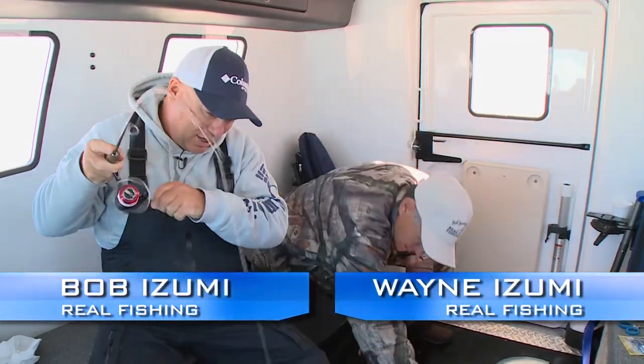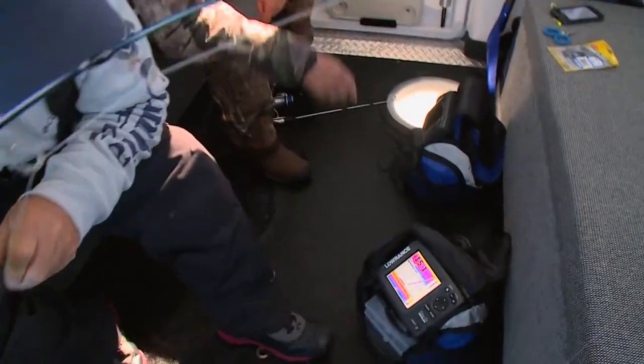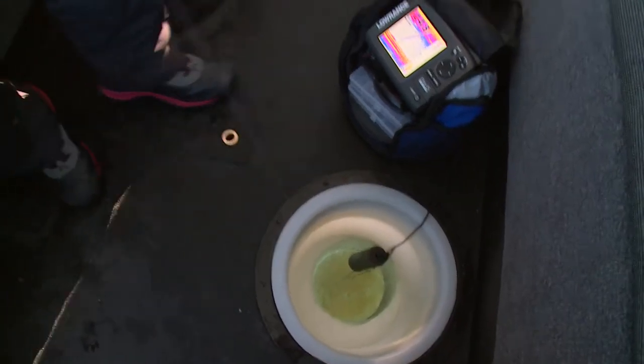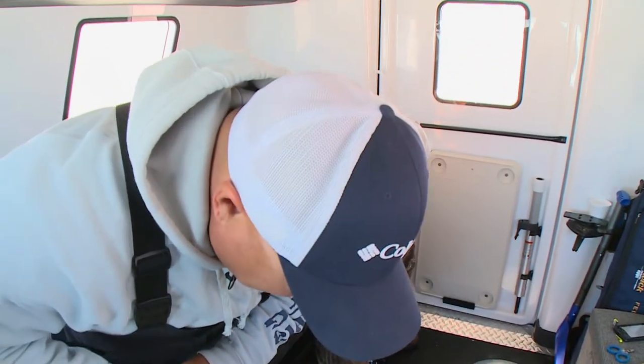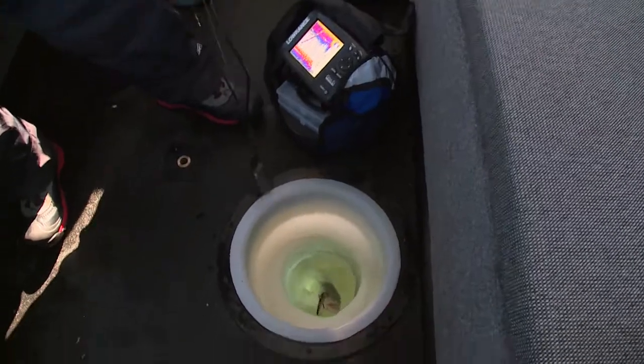Is that a fish? You can see it right on the lower end, on the bottom too. Look at that, see it streaking up. That was pretty cool. I'm not using bait, Wayne. Pull this up. Okay, yeah. There we are.